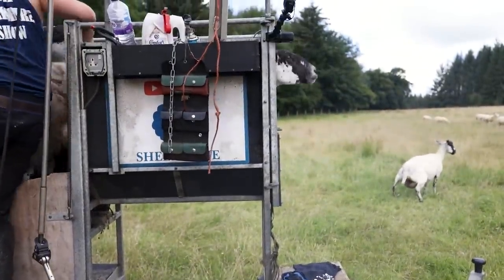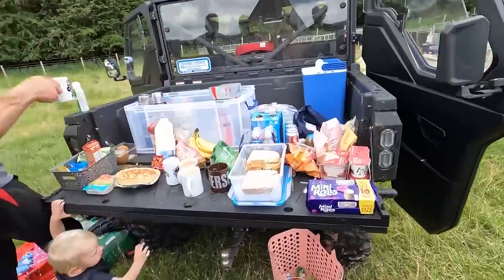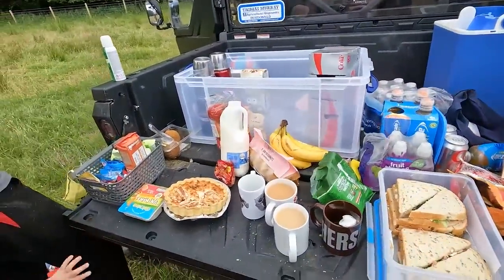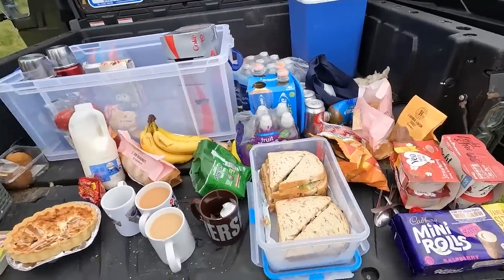Okay, here we go. First break, meals are all done. Look at the spread we have here, we've got all sorts. No profit made today. It's all been spent on food.